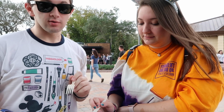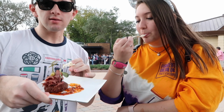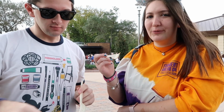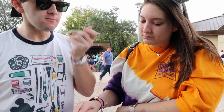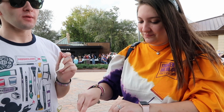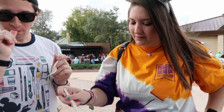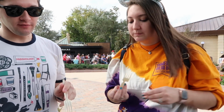Let's taste this thing. This new Reuben. Yeah, there's like orange sauce, kind of. I don't know what it is. I should have gotten a knife. I'm scared. No, it's not bad. Yeah, I don't know what this is. It's like a potato? Is it a latke? Maybe. There's like a Thousand Island flavor too.